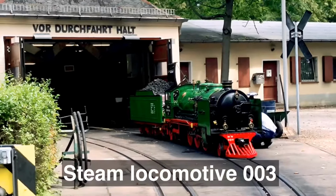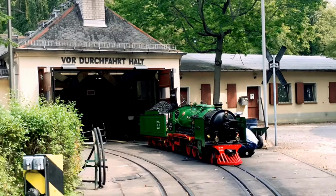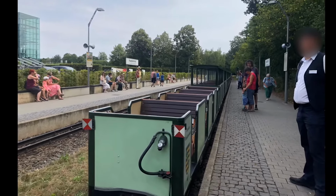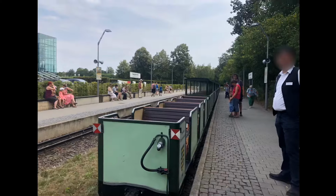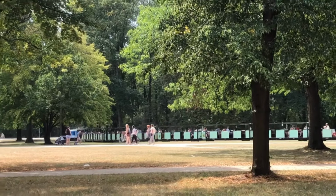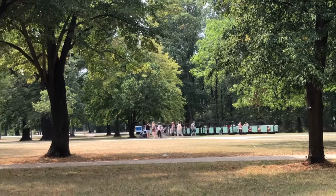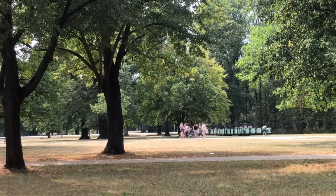Zoo Station takes its name from the nearby Dresden Zoo and is the headquarters of the line, with locomotive and car sheds. Beyond Zoo Station, trains normally operate on a one-way single track loop via stations at Karolaschlösschen, Carolasee, and Palaisteich before returning to Zoo Station.